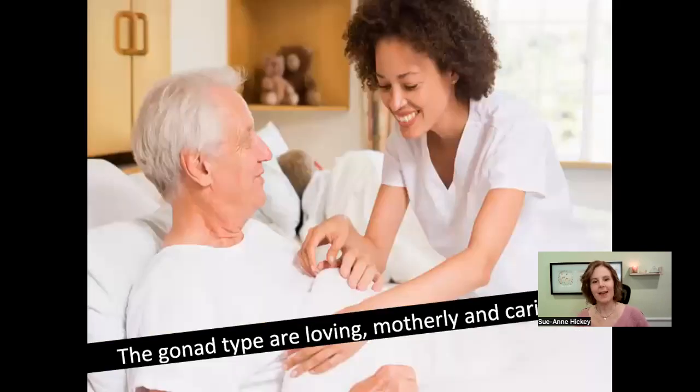So the gonad type, here we go. A lot of them are nurses, or psychologists or massage therapists. And yes, again, there are always exceptions to the rules. I've had gonad types say, nope, I'm not motherly caregiving at all, but they were 100% a gonad type. But you do tend to go towards those caring professions, and you love taking care of others. If you have children, you love taking care of your kids or your pets, and often that is to the detriment of yourself. So you might spend way too much time doing everything for everyone else and always putting yourself last on the list.